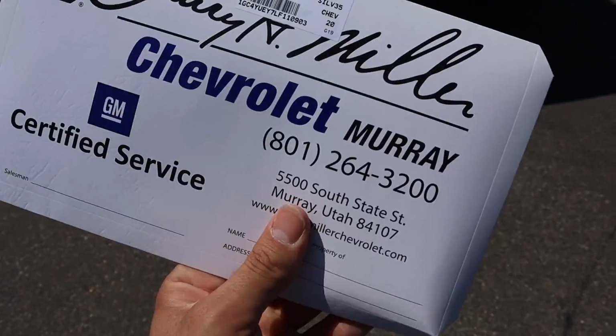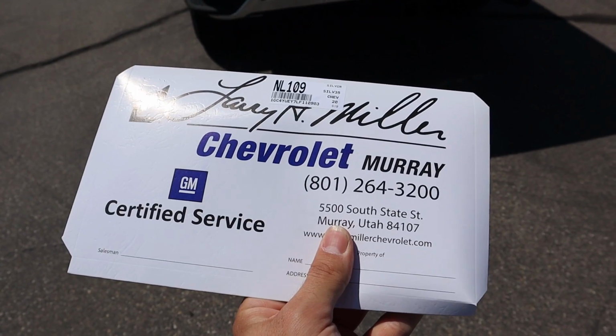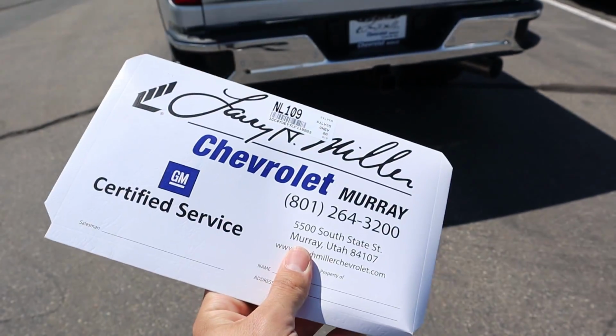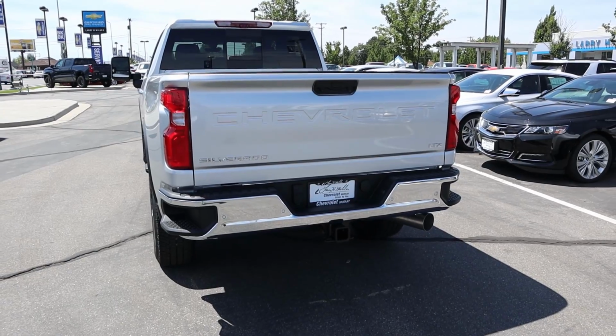Now this is normally where I go over the key fob, but the key fob's in this envelope and I can't open up this envelope. So yeah, I mean, it does come with remote start, and I'd love to look at the new key fob. It's somewhere right there. You can kind of see the edge of it, but yeah, I can't open up this envelope. With that being said though, let's go over the features in the rear.